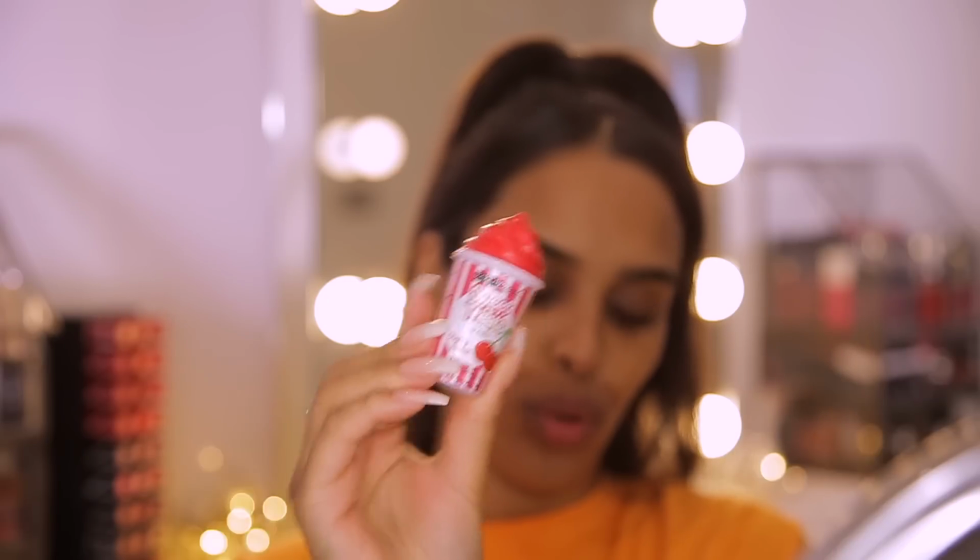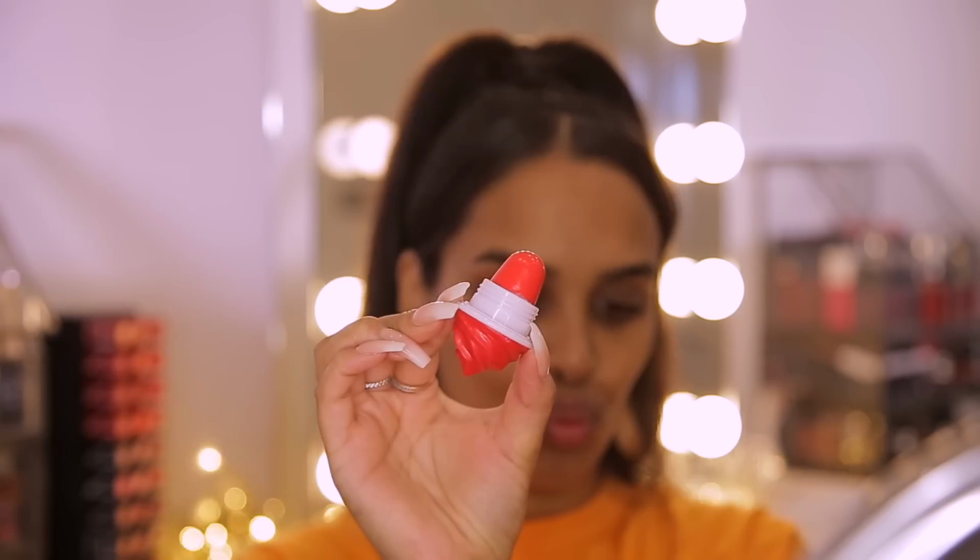It was soothing. What I'm going to do now is pop on some lip balm. This is the Beauty Treats Sweet Treats lip balm in the scent Cherry Sweet. This is so cute, super, super cute. Really nice to just pop into your handbag, and I love the smell of it. So I'm just going to pop on a little bit of this lip balm.